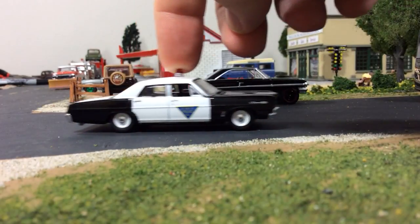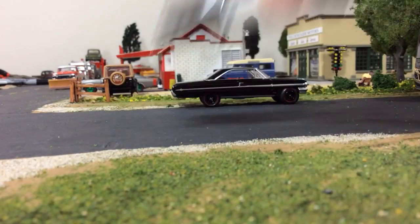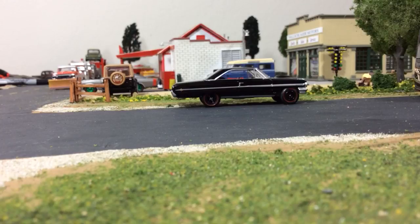And I do like these old big burly sedans that Greenlight makes. And they're coming out with some new ones, with a new Dodge Coronet and what's the other one? Ford Gran Torino and Plymouth Fury, a mid-70s Plymouth Fury. So I definitely look forward to getting those.